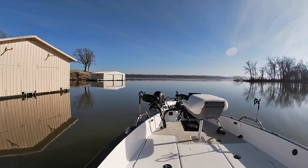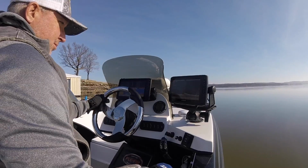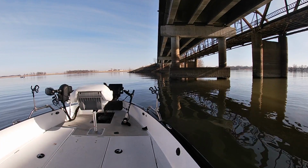I'm over on Hudson Lake, right below the Grand Lake Dam, probably about 8-10 miles below the Grand Lake Dam, and I'm going to be chasing catfish on some mud flats, looking for some stick-ups and heavy cover.